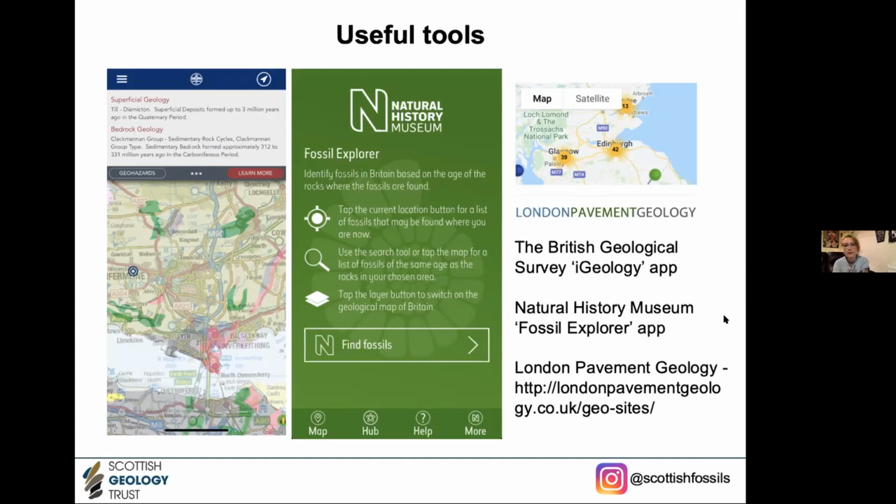I just wanted to mention those as a starter for everyone. If anyone has any questions, I'm always happy for people to email me. If you're not sure whether where you're going is on private land or if it's an SSSI, it is always best to check these things. So get in touch, or you can get in touch with your local museum, and we're more than happy to offer advice on that.